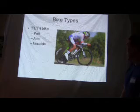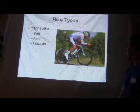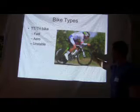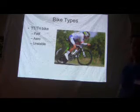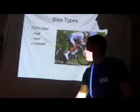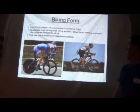One thing you do have to worry about is you're weighted quite a bit forward on your front wheel. So on slow speeds, it's relatively unstable. So it does take a little bit to get used to. All right, so let's go into bike form.